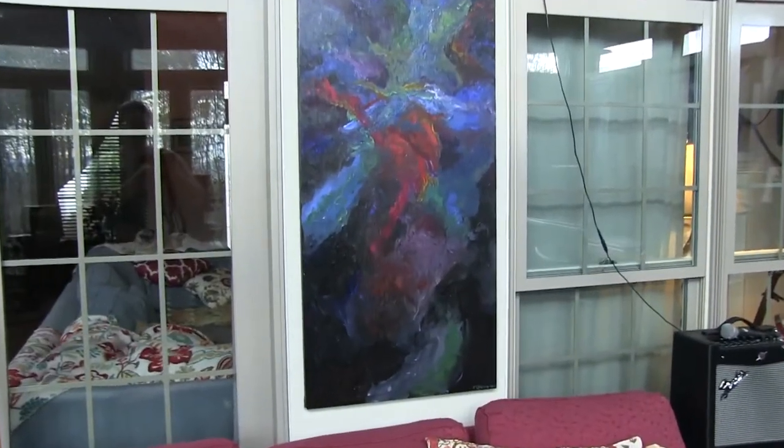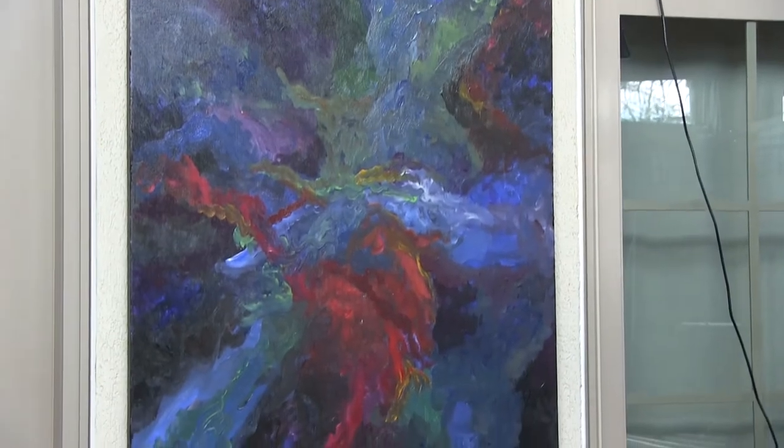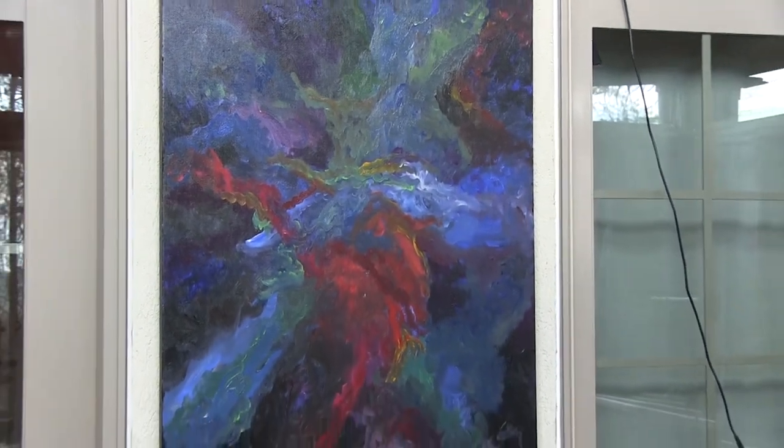Okay. This is actually one of my favorite paintings. It turned out pretty well, I thought. That hangs out in my studio.